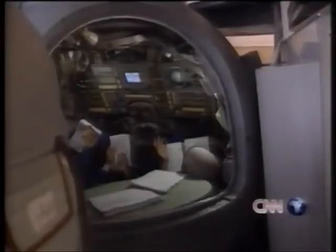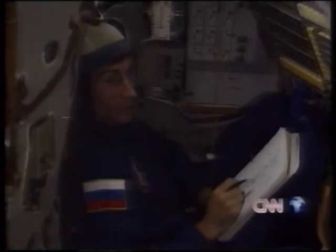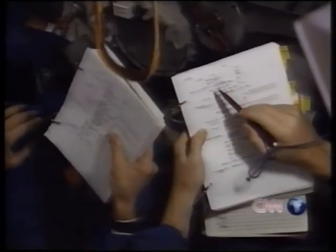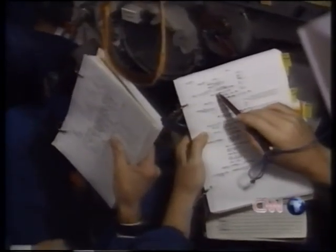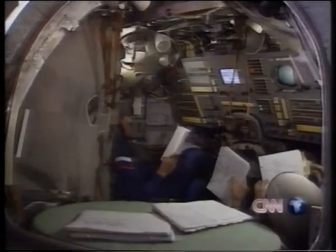Training in a simulator for a flight from Russia to the new International Space Station. A flight they plan to take for real a year from now. In this simulation, they've just been told the computers have shut down seconds before launch and they're trying to figure out what went wrong. I think the biggest thing is the difficulty of communication.